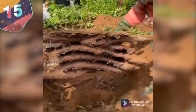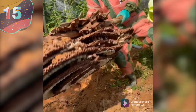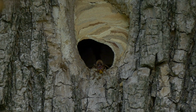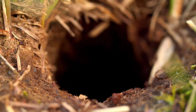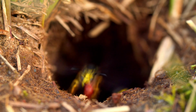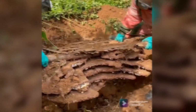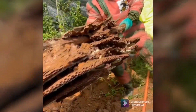Number 15. Underground hive. While you may normally expect to find a hornet's nest in a tree or perhaps the rafters of a house, they'll choose anywhere that provides enough protection for the queen and the eggs, and this can be even a pre-existing cavity underground. This is a frightening example of just how huge one can get, and on this occasion, it's believed the hornets made use of the burrow that had been previously dug by rabbits.